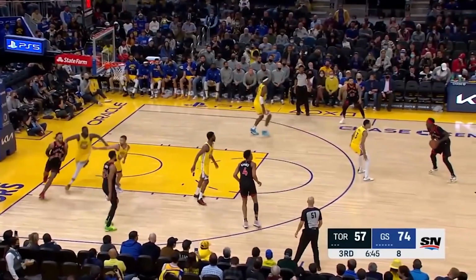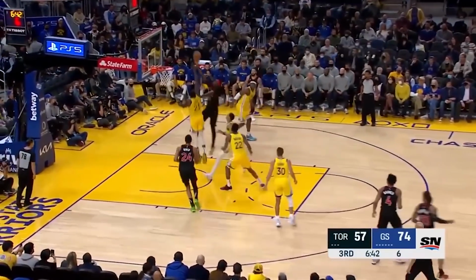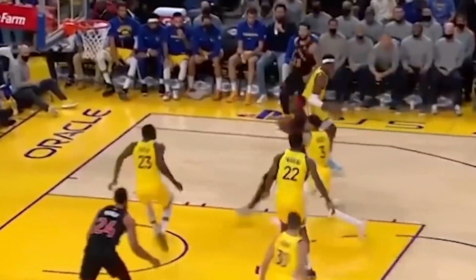Check out this play here against the Raptors. Gary Trent curls for a pin-down action, but Draymond was on top of this play and signals Curry to switch with him. After the switch, Draymond still has the presence of mind to bother the shot attempt by Siakam as he beelined his way to the cup.